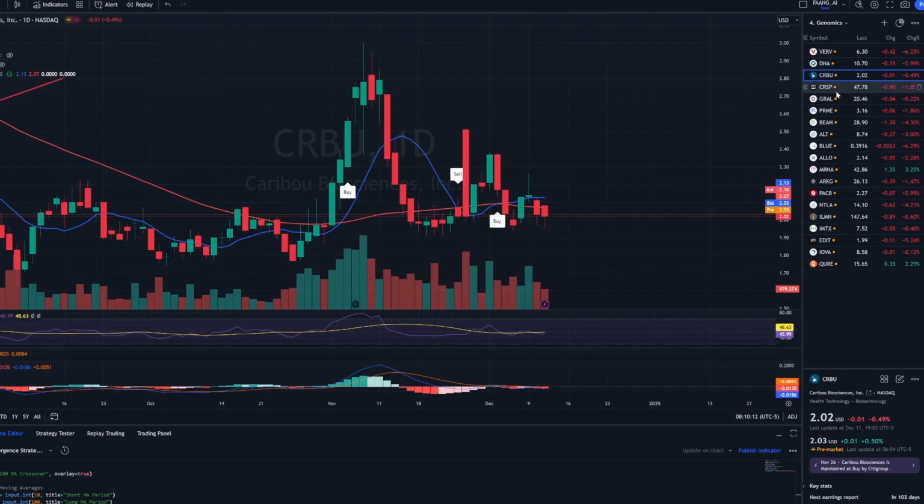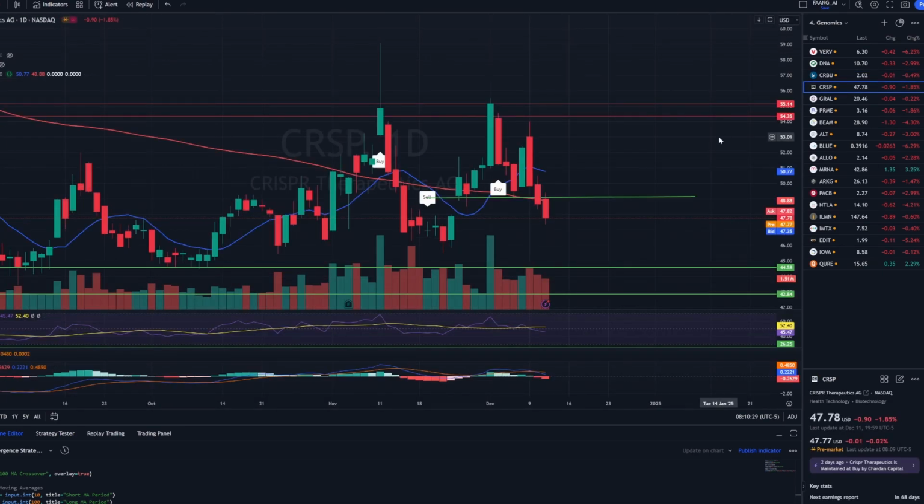Caribou Biosciences is up 0.50% in pre-market action, but MACD and momentum both are looking very weak. And I think the sell signal will be triggered today, according to my algorithm out here. We'll see what happens when we check it tomorrow. CRISPR Therapeutics is down 0.02%.